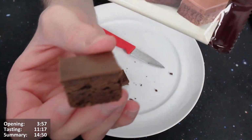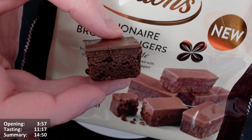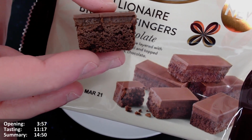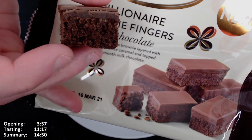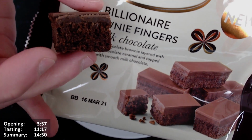How does that compare to what it shows on here? I can get a good angle. Yeah, well, that broken one, I mean, definitely. It looks to be more caramel, doesn't it, on the ones in the picture for sure. The chocolate, maybe, I think it's thicker as well in the picture. I think the caramel's thicker as well, at least in proportion to the amount of brownie.